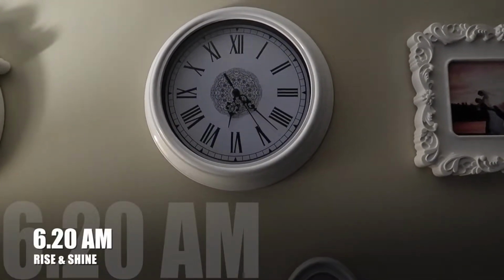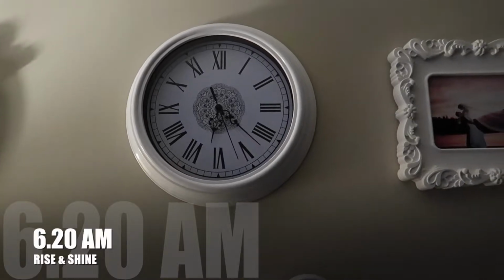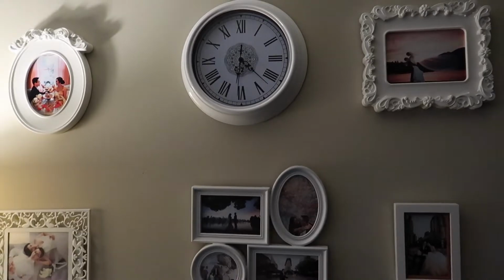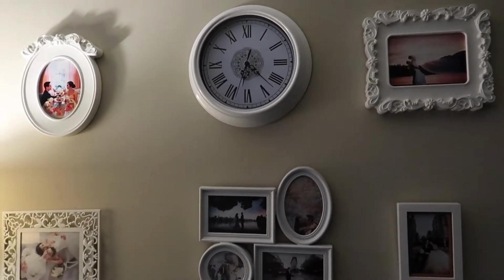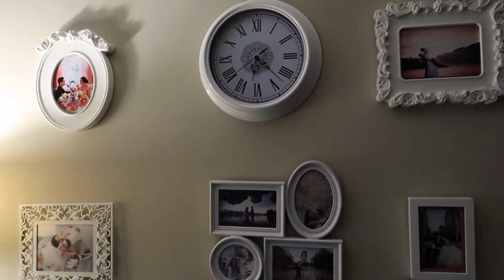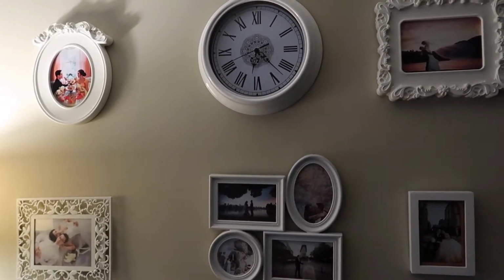Good morning. So right now it's about 6:20. My son has been waking up earlier. Usually he wakes up at 7, but it's okay. He went to the bathroom already. I'm just gonna give him a glass of water and make him some breakfast.